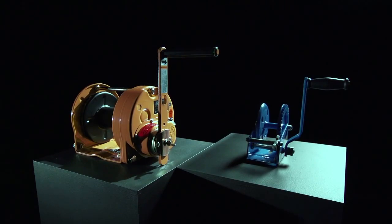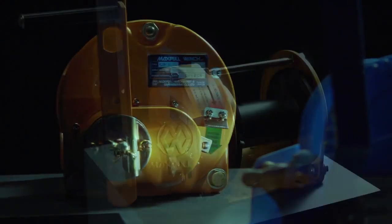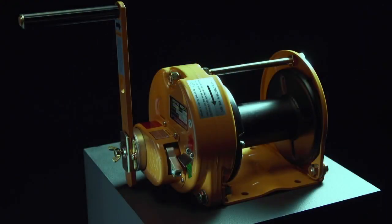Here, we have 2 winches. We will reveal the superiority of the Maxpull winch by comparing it with 2 other winches.